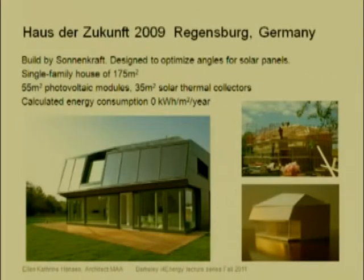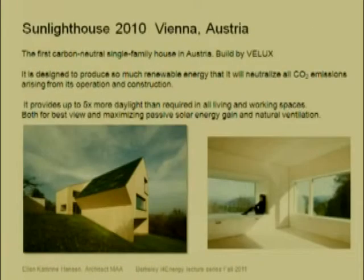This is in Germany. Sonnenkraft do make solar panels, and they thought it was interesting now they could design a house which would really focus in on how to optimize the solar panels. And since we need the solar energy during the winter when we need to heat up the house, the best angle for the panels is that they are very vertical, and this shape is actually optimizing these, and some new architecture comes out of this.